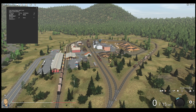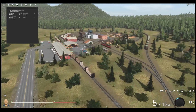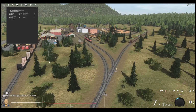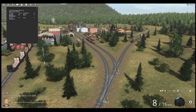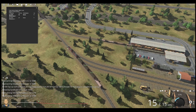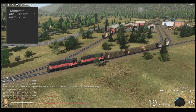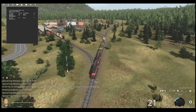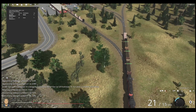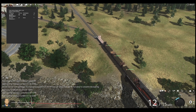Actually, you know what? I want to come back because we need this one empty bulkhead flat. I think the most efficient way is to attach it from this side. And I think the idea here would be to get the bulkhead flat in, start loading, and then remove these log bulkhead flats and put them into the log loading track. So they're kind of out of the way, and in the future, when we need to pick up lumber, those log cars will be out of the way. I think the reason why I didn't put them in that track is that I didn't want them to unload.